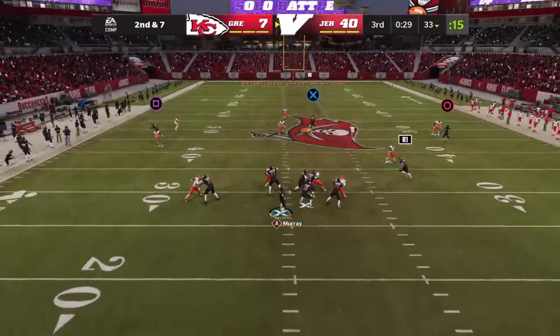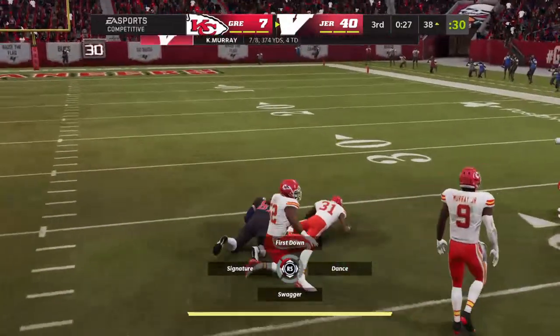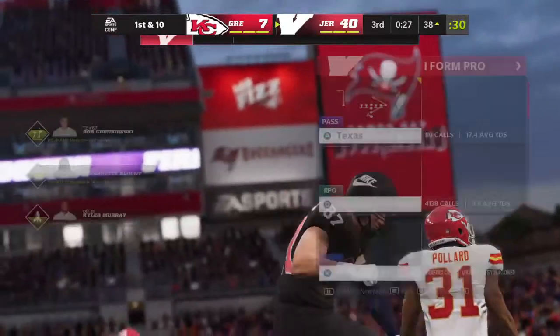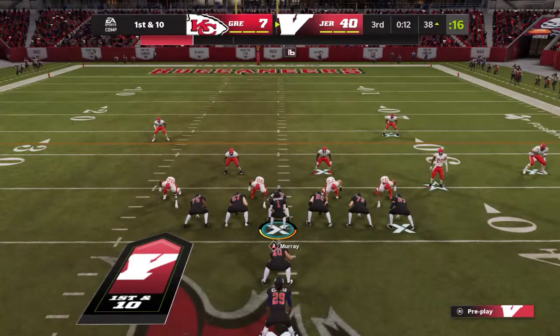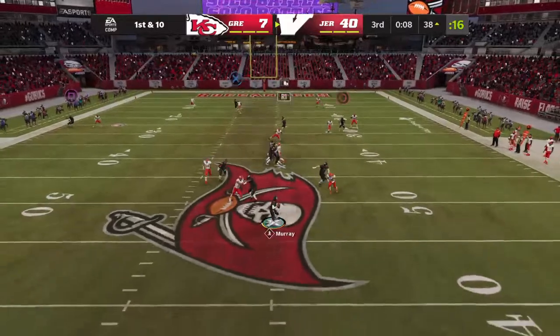Throwing now is Murray. He's got it complete to Gronkowski. And able to rip off a big chunk of yardage before being dropped inside the 40. A big connection on that one. 30 yards.